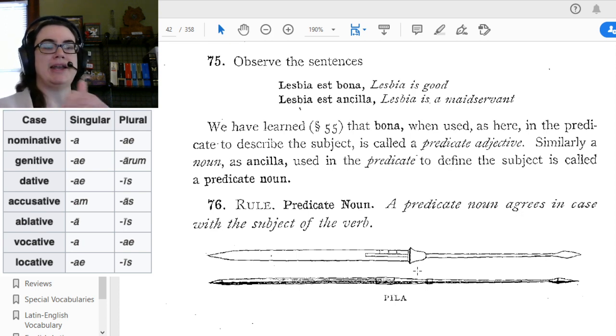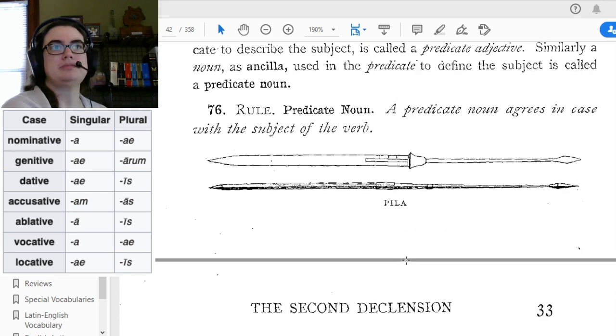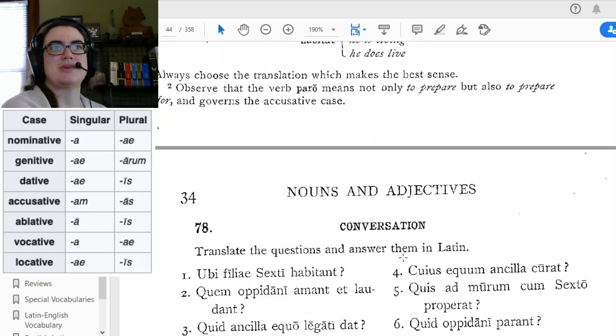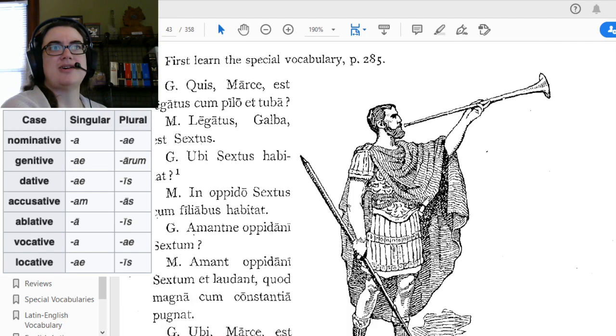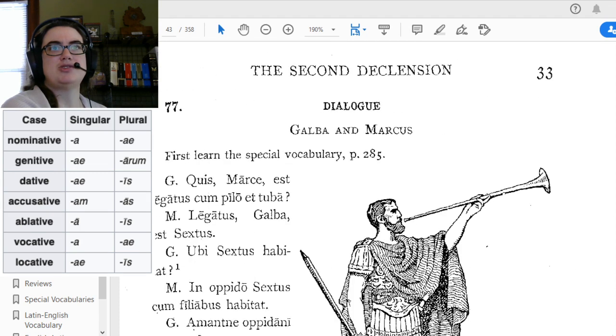So both bona and anquila are in the nominative. Oh, a little dialogue. Let me just see what else we have to do. All right, that's it. So we're just going to do this little dialogue. Oh, there it is, right there. There's the pila. It's holding the spear. And the tuba. Little trumpet right here.